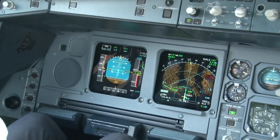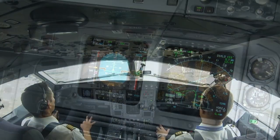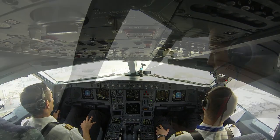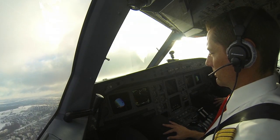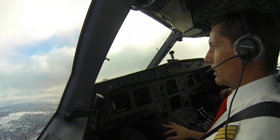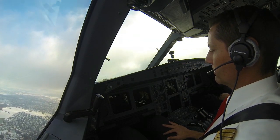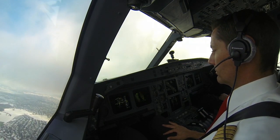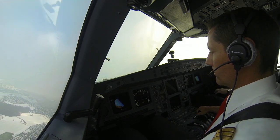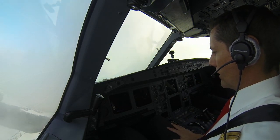Pulse deployment, gear up. Edelweiss 50, connect departure, goodbye. Edelweiss 50, departure, starting left. Departure, Edelweiss 50, heavy, 2800, climbing 5000 feet. Edelweiss 50, identified, climb flight level 120. Edelweiss 50, climb flight level 120.